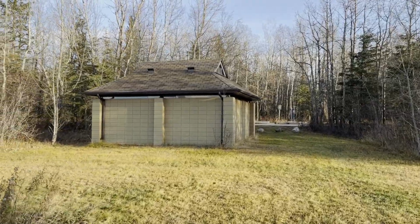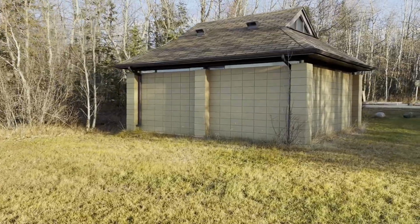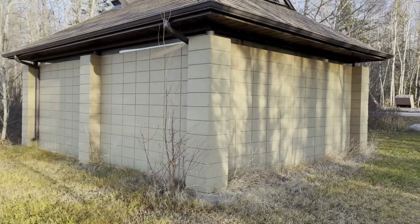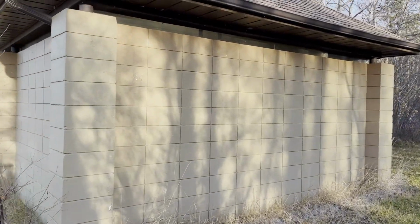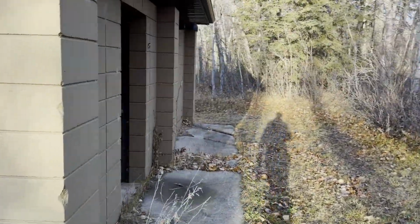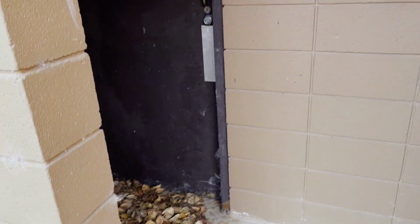So here's a bit of evidence from the past, I would say. I think this used to be either a shower building or a change room for the beach. Right now you'd think it's just closed for the season, but I've been here in the summer and this building has never been open as far as I know.